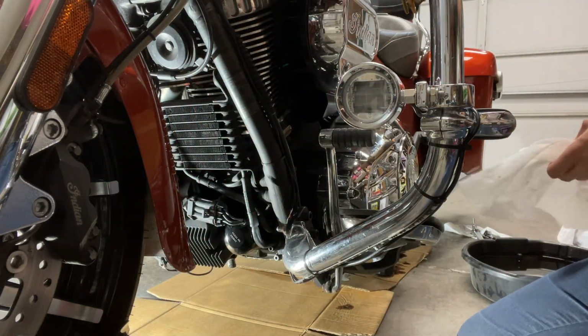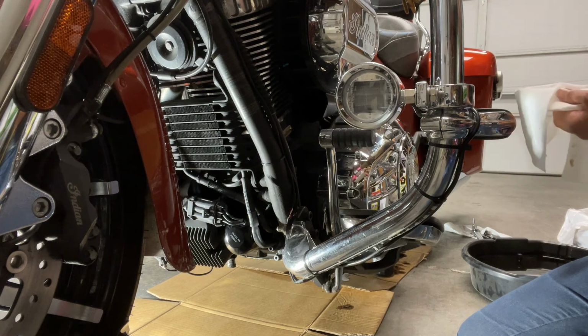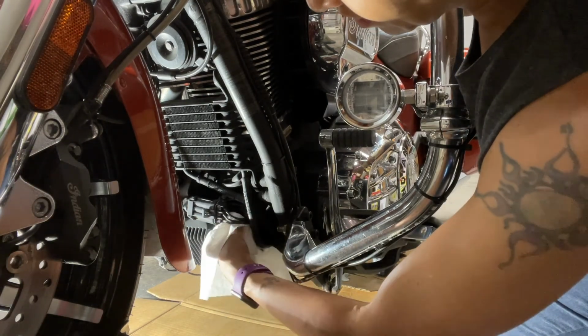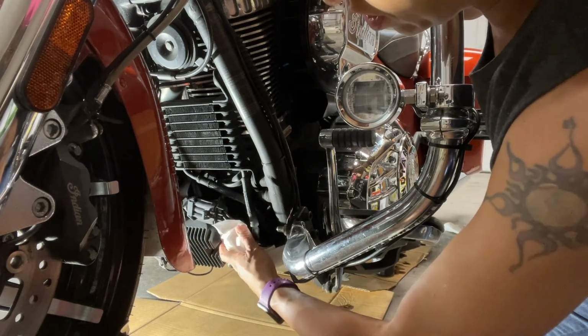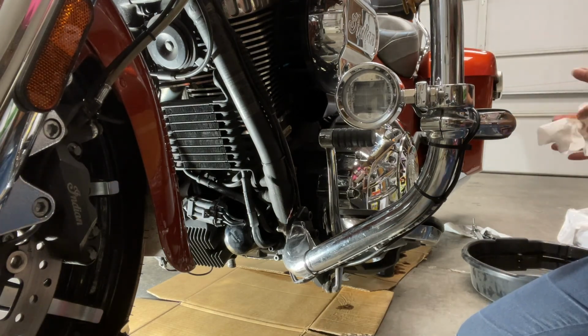Okay, dokie. We put the new filter on and the new washers on the drain plugs and all this other fun stuff. So guess what? We're going to put the oil in and do this whole thing that Drew talked about. All right, let me move some stuff around and then we'll get that going.